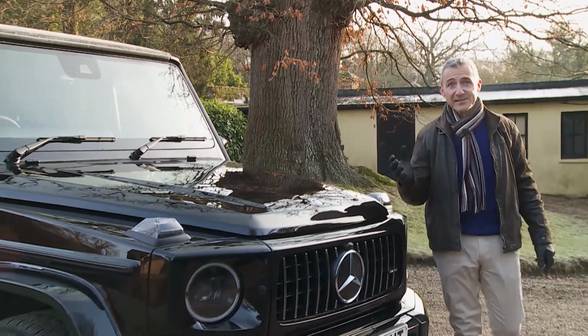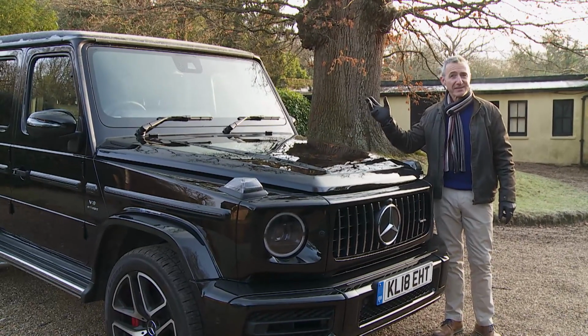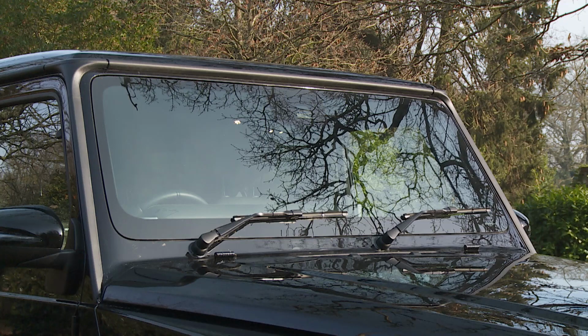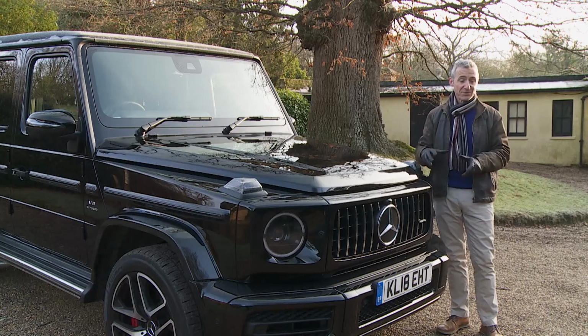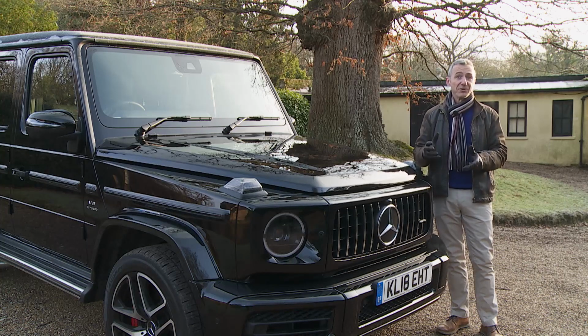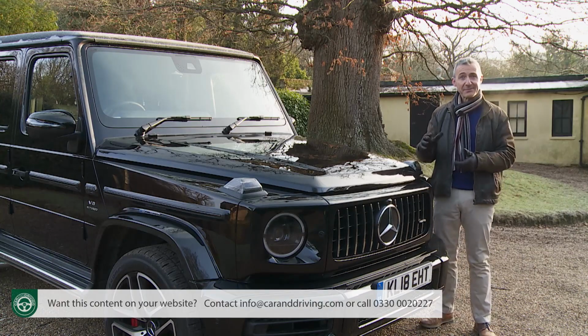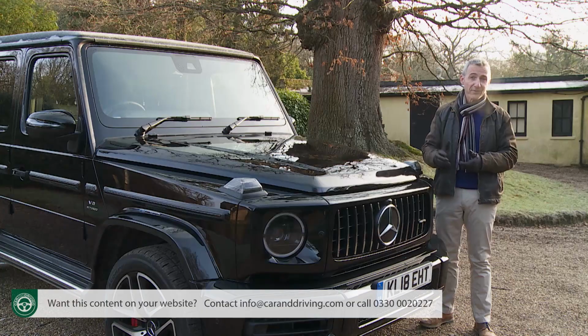There's also plenty else that looks the same but isn't. This military-style upright flat windscreen, for example, is embellished by a signature from Gottlieb Daimler in the bottom right-hand corner, and this time it's raked by a further degree. And the round headlights now gain full LED beams, or as in this case, multi-beam LED technology, which adapts them to the road and to other road users. The grille's been subtly redesigned too. It features horizontal slats with the G350D and vertical ones with this G63 petrol variant.